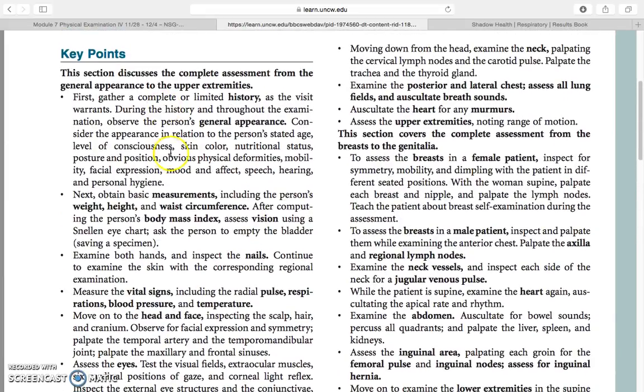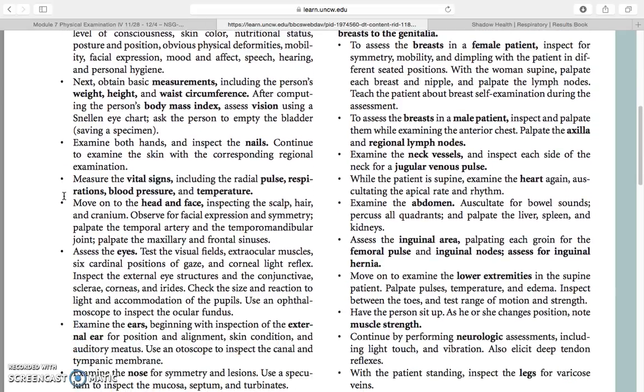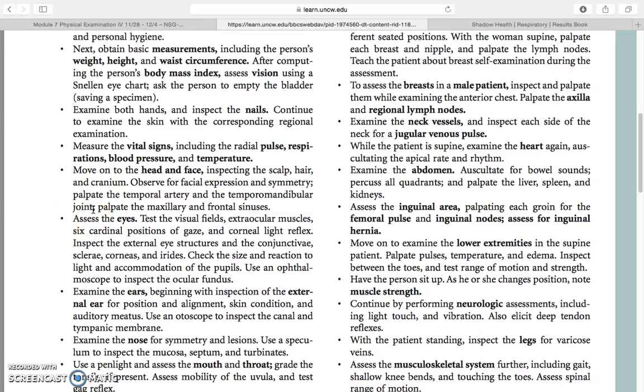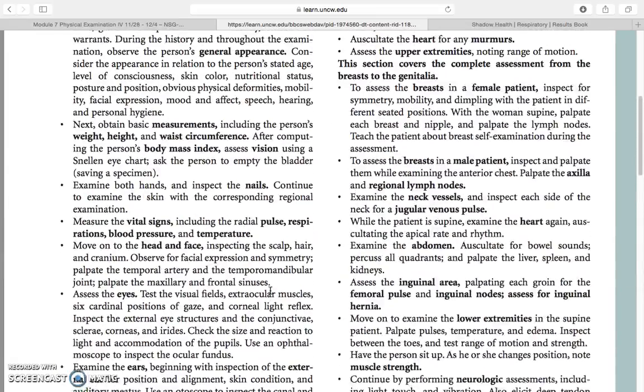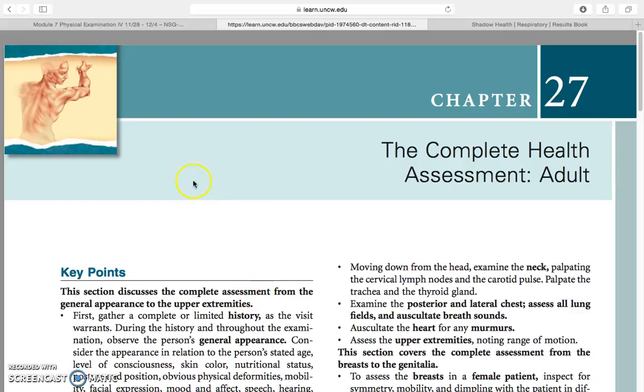This starts from general appearance to obtaining your basic measurements and vital signs. You would then go to examining the hands and the nails, and the head and the face. And then you would go to the eyes and the ears, the nose, etc. It basically gives you a nice outline that you can print and have in front of you while you are doing your Shadow Health examination. I really recommend printing out this form to have in front of you while you're completing it.